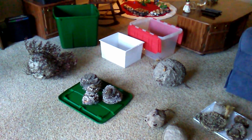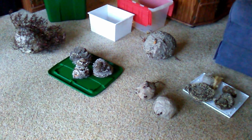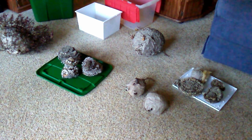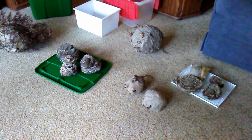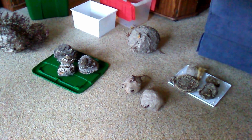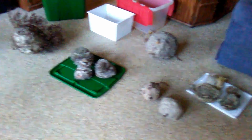I usually keep my nests in containers. Feel like it's a way to preserve them. Filming with my phone. I did last year's one with the GoPro. Just felt like using the phone this year. So we'll start. I don't know. Maybe we'll start on this side.